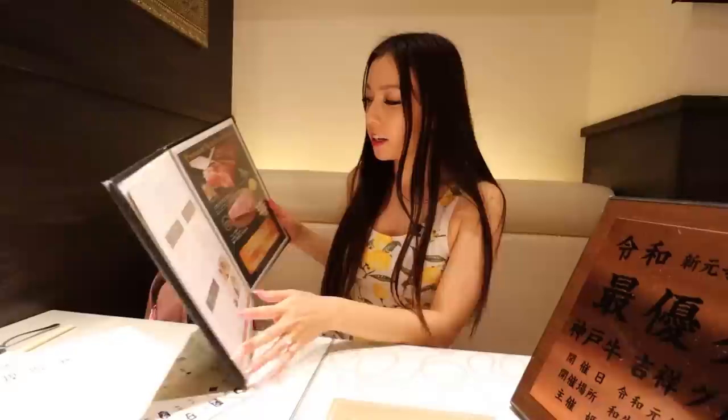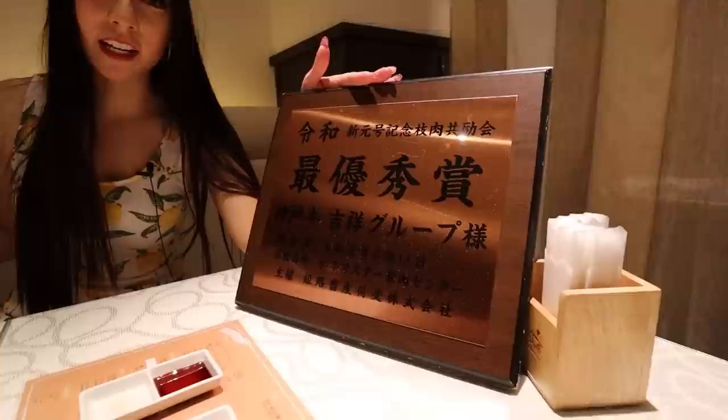And we are ordering now, babe. What did we get? This restaurant actually won the Best Sirloin Kobe Beef Award. As you can see here, number one. And their award is right here, a plaque on every single table.